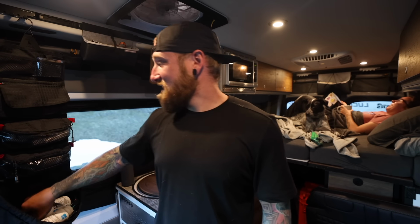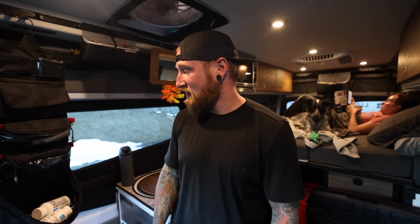So yeah, vitamins, toothbrush and stuff. That's basically it. I leave this out until the morning so I can brush my teeth again and put deodorant on and do all that good stuff.